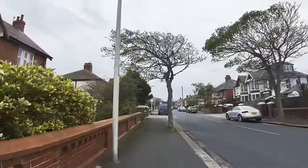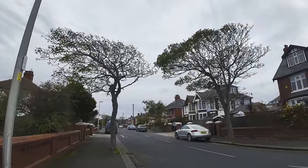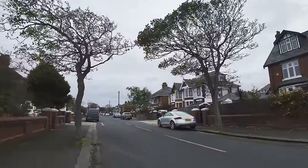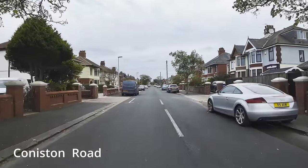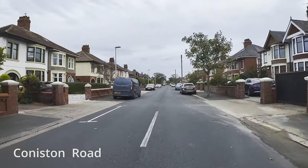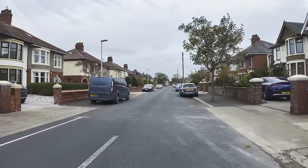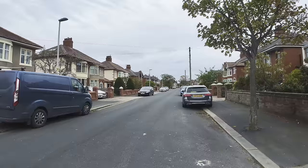And now what I'll do is I'll take a walk down this road here, shall we? And look, we've got trees. We've got trees, yes. Trees in Blackpool. Coniston Road. It's pretty quiet round here as well. Yeah, very respectable. Until someone got the drill out.